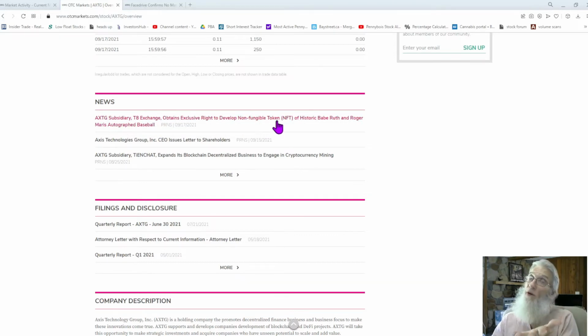Here we go again, folks, NFTs. These are collectibles. They don't got a set price. Is this the one? It is. Look at this, folks. Look at this. Of historic Babe Ruth and Roger Maris autographed baseball.